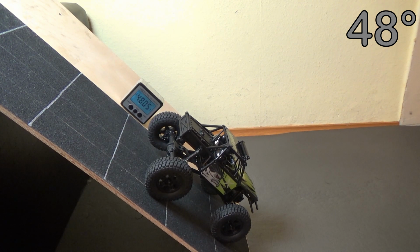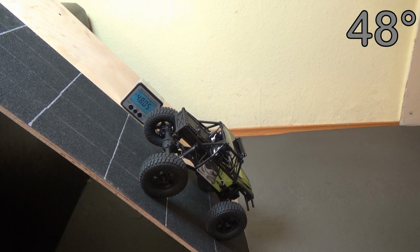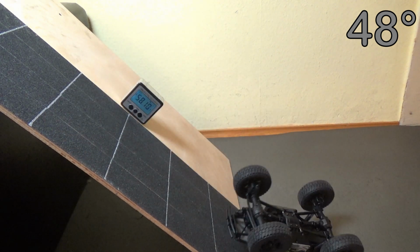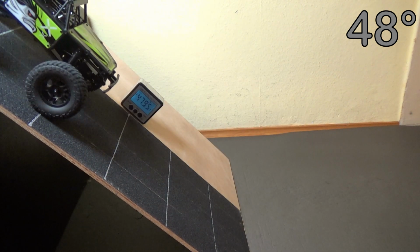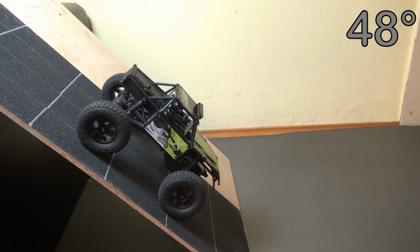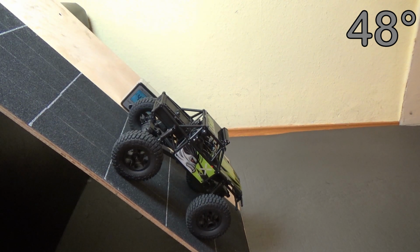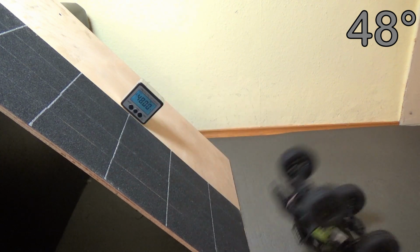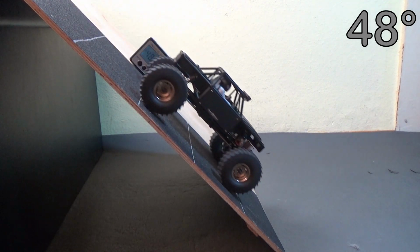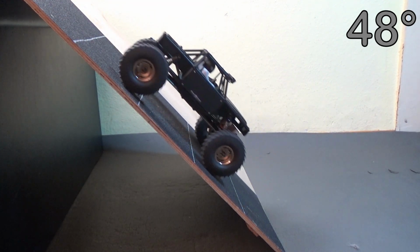And even the very good low speed modulation, which should help, didn't help here. Come on. 48 degrees. Third try. Tips over again. 48 degrees too much for the stock Lemur, but no problem at all for the modified Lemur.